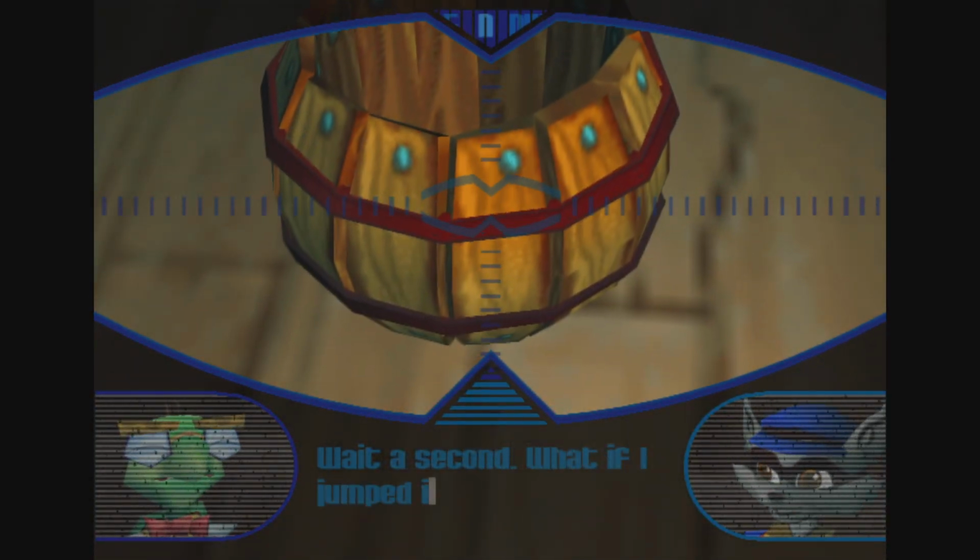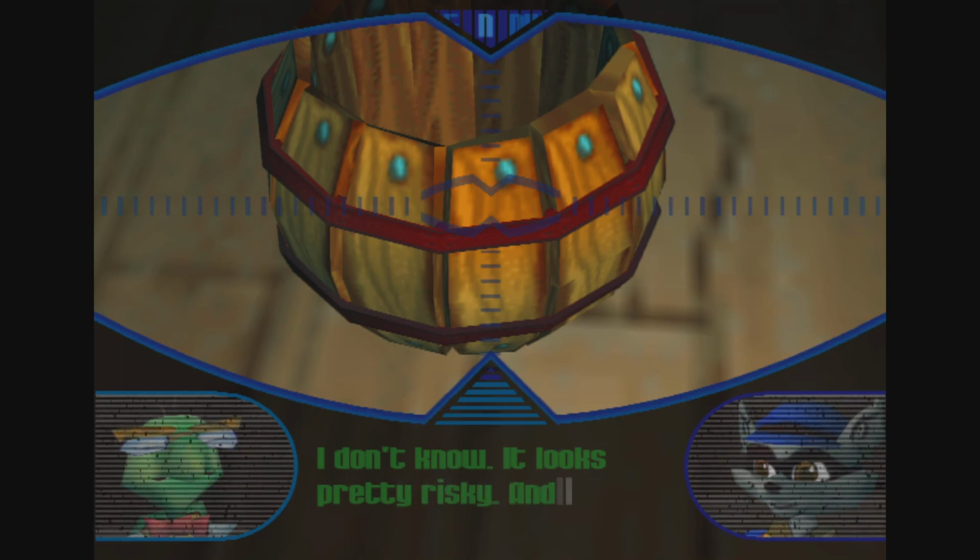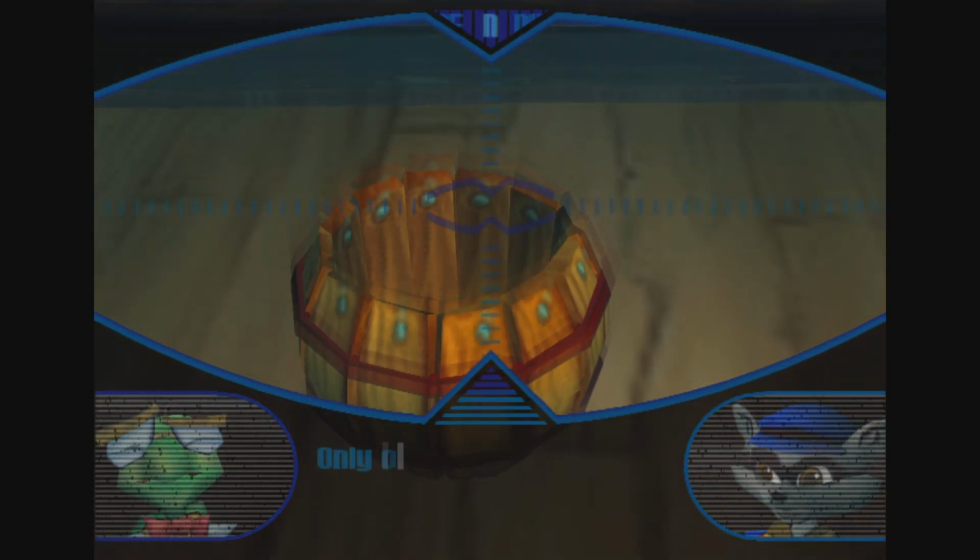Wait a second. What if I jumped into that barrel for protection? I don't know. It looks pretty risky and very unsanitary. Only one way to find out.